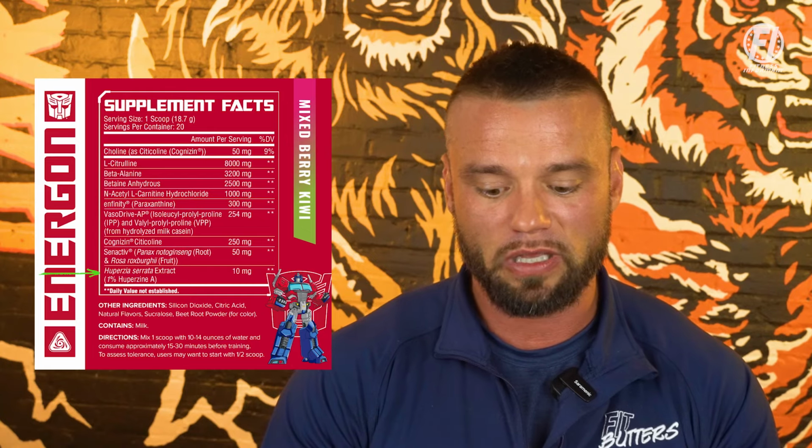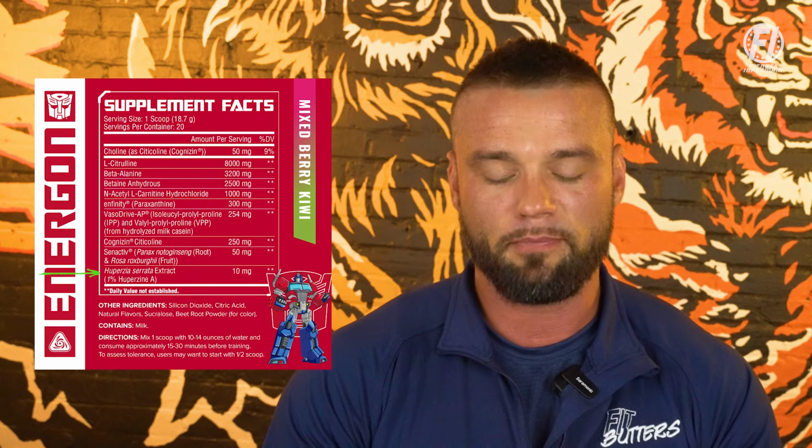Next and last ingredient at 10 milligrams, which is gonna be 100 micrograms of Huperzine A. Huperzine A actually helps the choline molecules work harder for you. It prevents an enzyme that breaks down choline, so it allows the choline to get to where it needs to go, works harder for you, helps with that mind-muscle connection, the memory, the focus, and the gym.